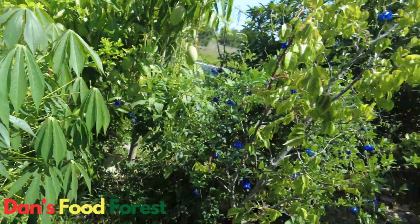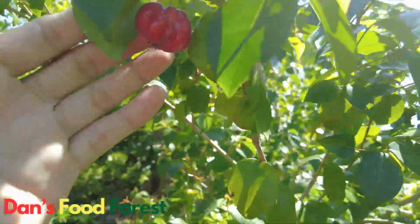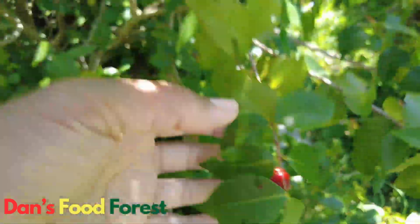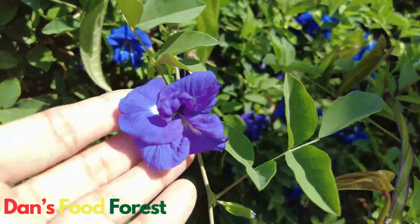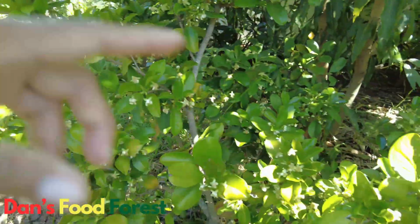And then over from here now we have the Suriname cherry, which has a lot of fruits right now. Every day you could come out there and harvest a handful of berries. We have the butterfly pea here. You could make some tea. Then we have the gumbichama.